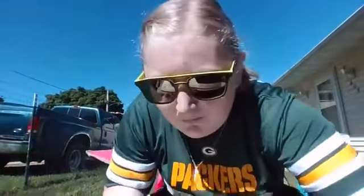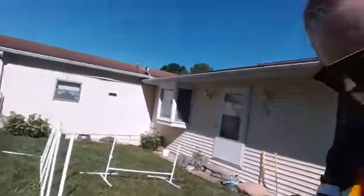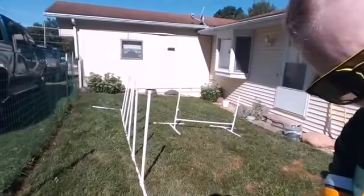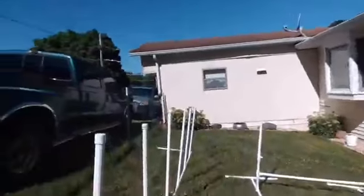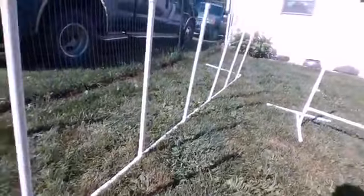Let's start out with my weave poles. So, I'm gonna kind of move you guys a little bit around and show you my agility course. So, this right here is my weave poles. You can see that I have them about 24 inches apart. And I made them out of PVC pipe.